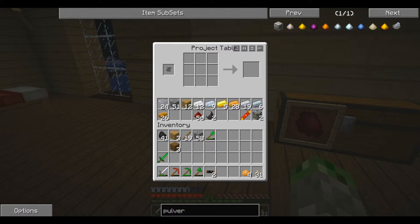So flint, piston is the last thing I need, and that's three wood, four cobblestone, one redstone, and one iron. This piston. So piston, two flint, two copper, machine frame, and a redstone reception coil gets you the pulverizer. We need another piston, though. Now that I think about it, I should just make like four or five of these. I can only make three.